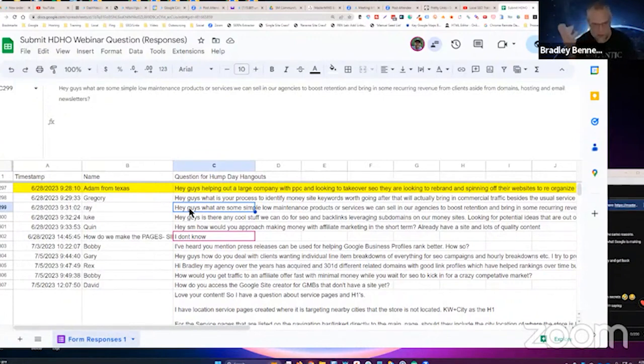Monthly press releases, charge a client $200, you buy it for 150 or whatever. Charge them $225, buy it for $150. You set it up on a recurring schedule. Now you've got automated revenue coming in from it.